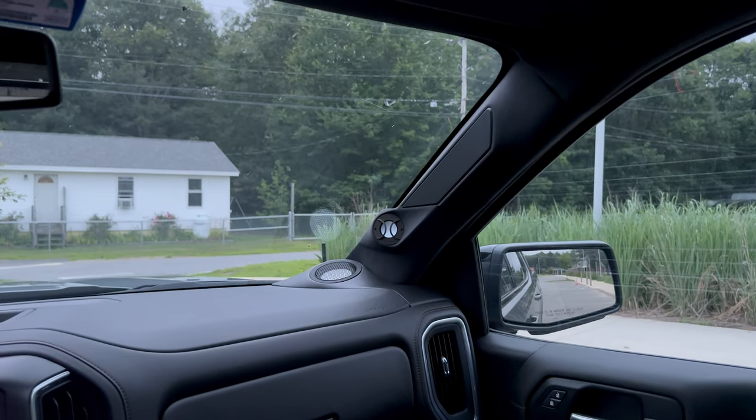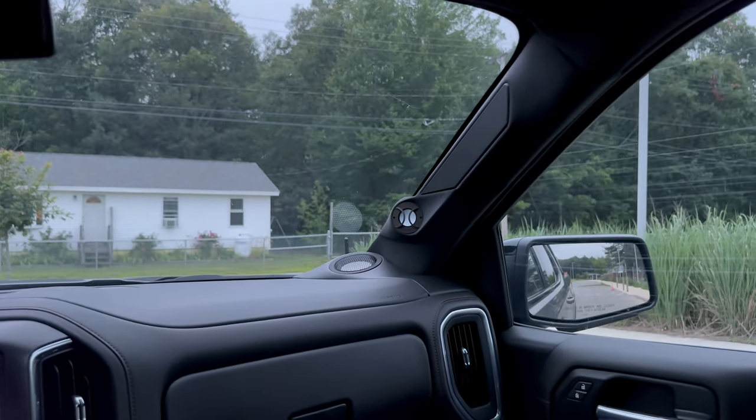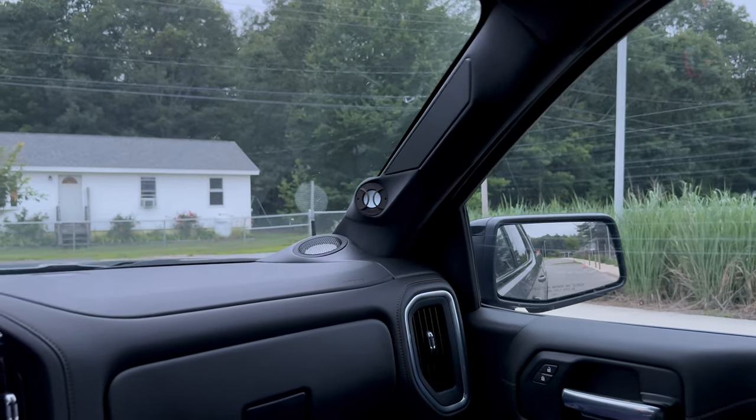Sorry about that, guys. Running out of storage. I didn't realize how much 4K 60 frames per second takes up on my phone. But very dramatic effect. They're just gorgeous.